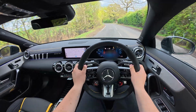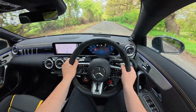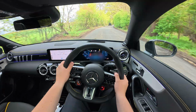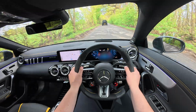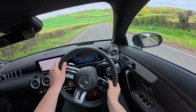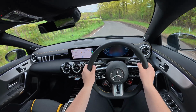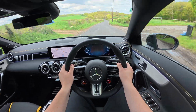It sounds so good. I don't know what it is about those snaps when you upshift. It sounds so bloody good. I really do enjoy it. Steering, as mentioned, very sharp. Very good. Slight hint of understeer.